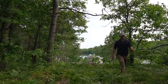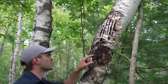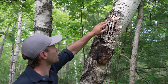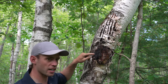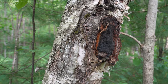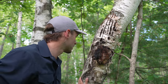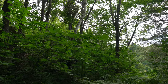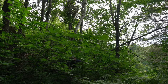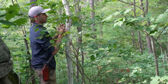Let's get some more wood. Get a fire going. Oh, cool. This is chaga. Look at these woodpecker holes right here. That's interesting. But yeah, this is chaga. This is a fungus. You shave it off and make it in a tea, and it's supposed to have antioxidant properties and amongst other things. But yeah, nice piece of chaga right there. Too many bugs.